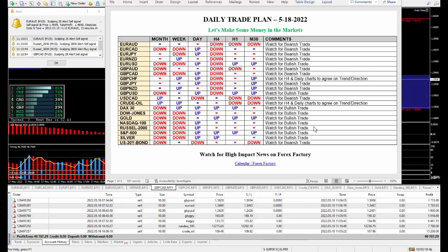And also keep in mind that nothing works 100% of the time, whether it's a system or this daily trade plan. I found that this is approximately 80% win rate. When it says to either buy, bullish or bearish, it doesn't mean you're going to get 100 or more pips, but you should get some pips. And then you have to do trade management and money management. You have to have that in order.